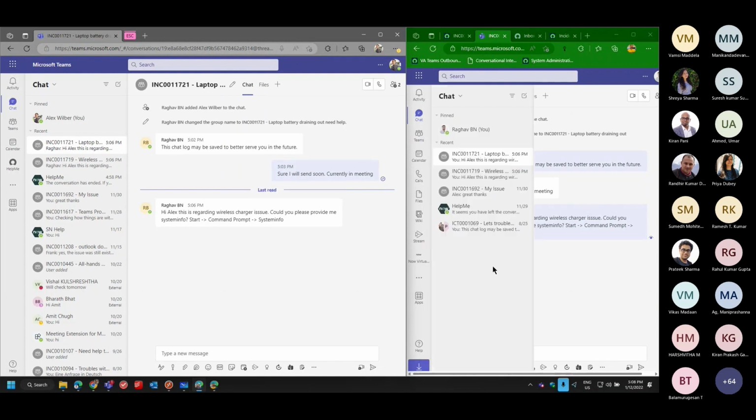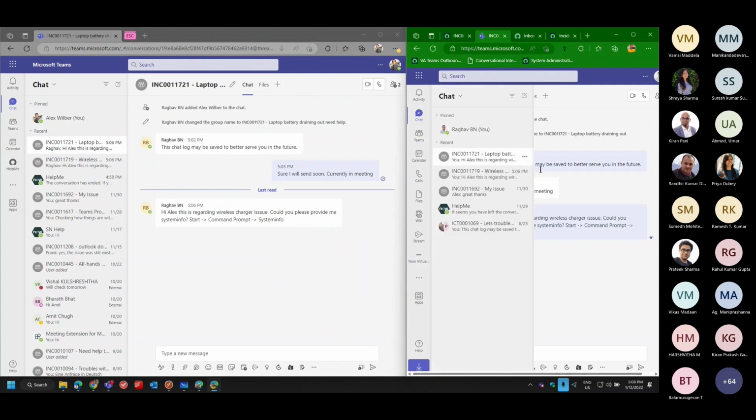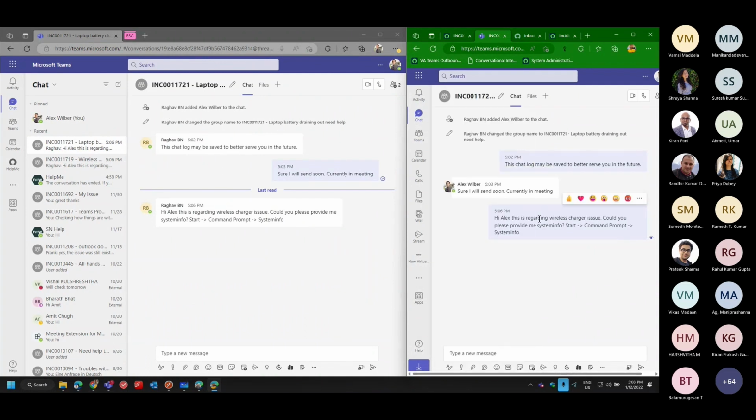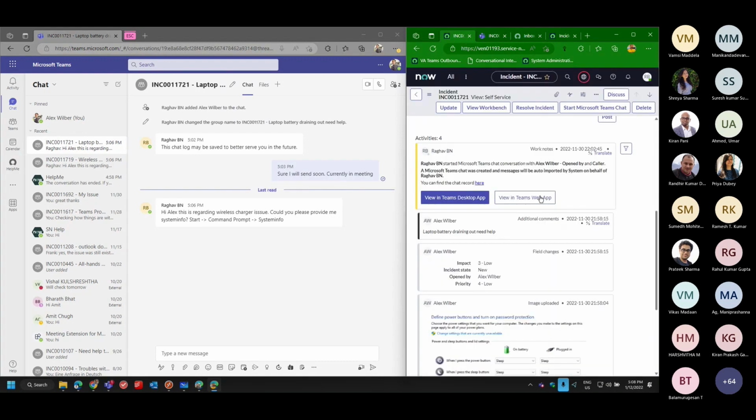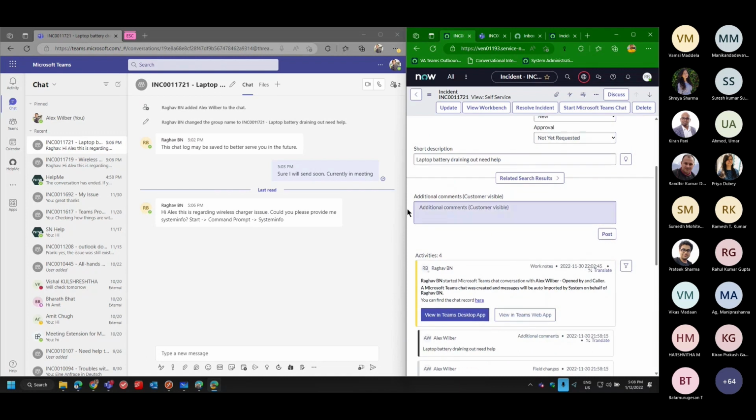Okay, so where were we. Alex reported an issue. Raghav reached out to Alex via Microsoft Teams chat, and I also showed the auto import feature where you can import the messages from Microsoft Teams to ServiceNow. Now, Raghav requested this information, right?